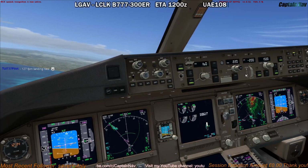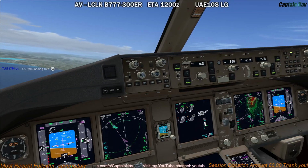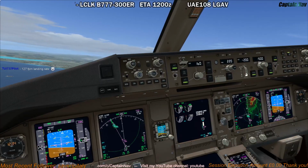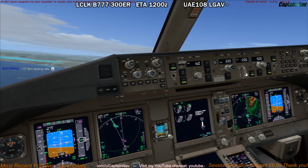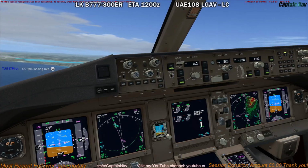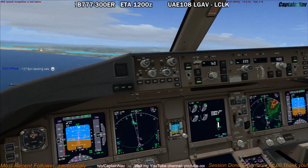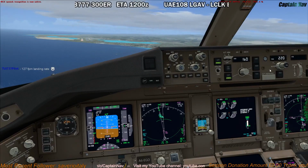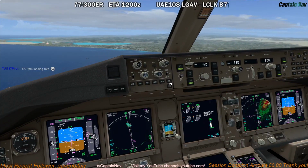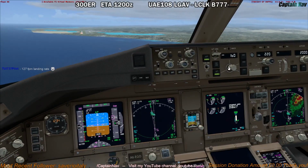Gear down. Gear speed check. Going down. Flaps 20. Flaps 20 selected. We'll seat the crew for landing. Flaps verified. Gear down and secured. Flaps 30. Flaps 30 selected.